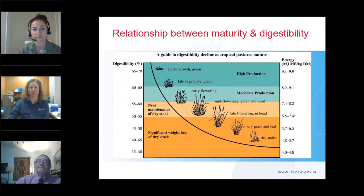Yeah, absolutely. So I've got another question here for you, Nigel. This is from Nick. He finds that the larger animals, so in that 350 to 450 kilogram range, tend to bloat more. Is that because they eat more, or is there any particular reason that might be the case?